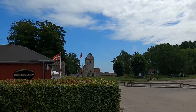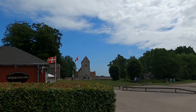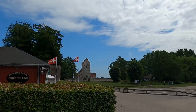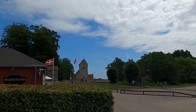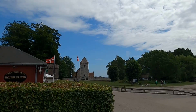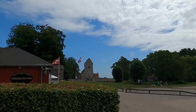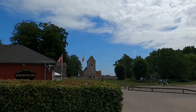The legend has it that a sailor has lost his ship, or rather his ship has sunk, and he was the only survivor. He was swimming away in the Baltic Sea and he prayed to God to save him, and he promised that if he was saved he would build a church where he got ashore, and that was actually here in Højerup on the cliff.